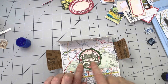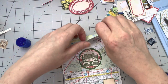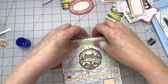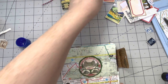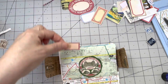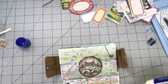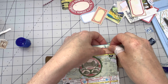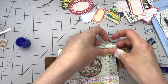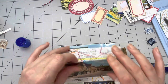Oh, I did, that says bath. I did have a piece of map that says bath, but not here because this is the Lake District. See, and you can tuck it in. Do you want some sort of a small label there then? Yeah, let's do that. Not on the Lake District. I want the Lake District to be visible. Yep. Okay, then we have a card here.